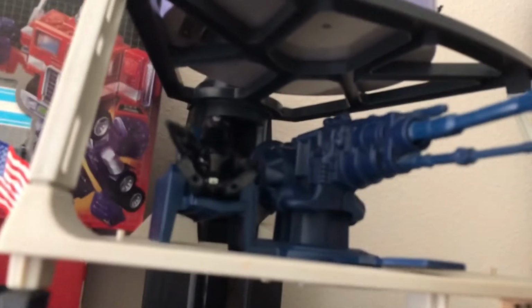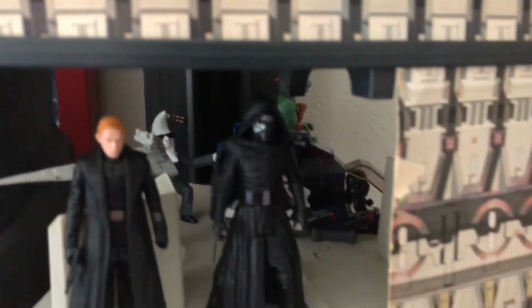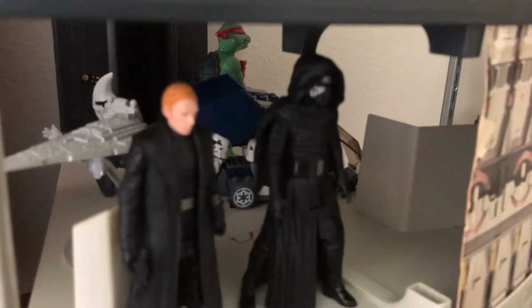You have a working elevator back there. You have a movable laser cannon. Yeah, this doesn't work, but if it did work, it would pop off. Simulate battle action. Open this one up. Yeah, we have this little control bay here. Yeah, I have a bunch of stuff hidden back there.